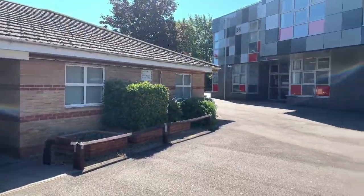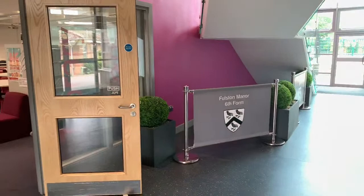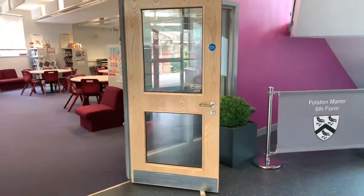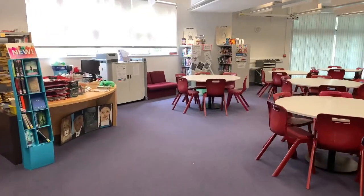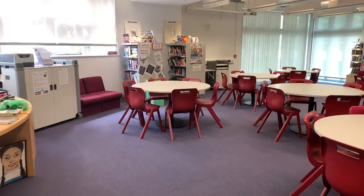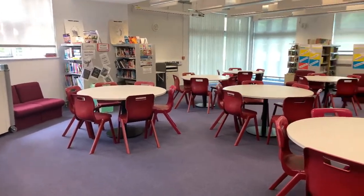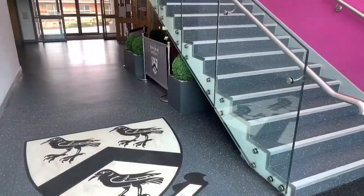We are now coming into our S Block, a brand new state-of-the-art facility which houses social sciences, our library and the Sixth Form Centre. The library has a vast range of fact and fiction books available for students to use or borrow, and many students have taken the opportunity to become library assistants.